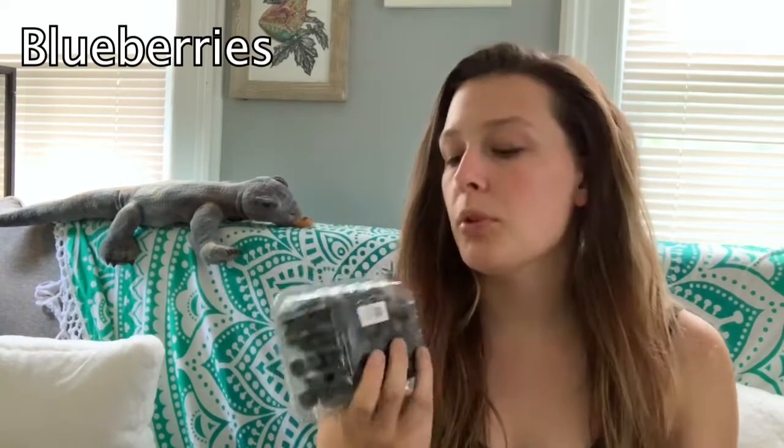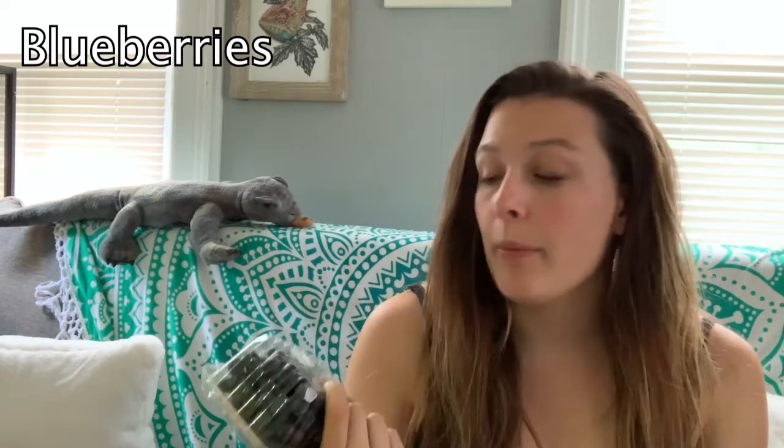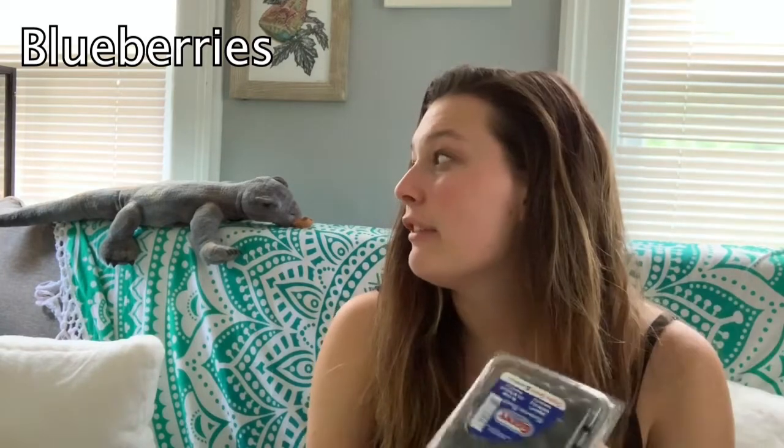And then for fruit, I got some blueberries. Blueberries are a special treat. They are not a staple fruit. There are very few fruits that are actually classified as a staple fruit. So they're a special treat, but I was feeling like some blueberries. You guys know half of what I buy for Arcadius is actually also for me, like the fruits. So he'll get some of these, I'll get most of them, but fruits are a treat anyway.